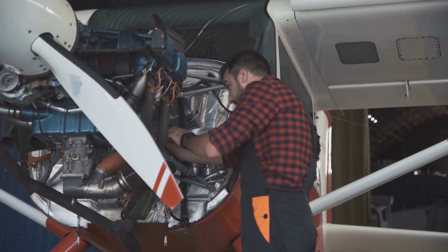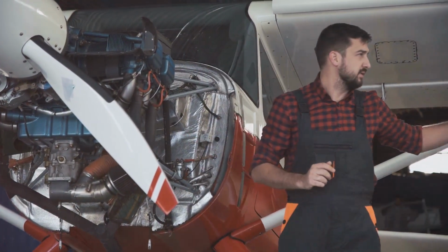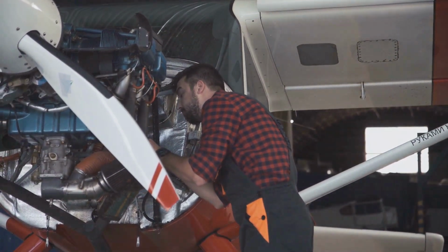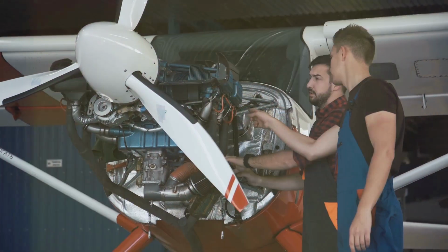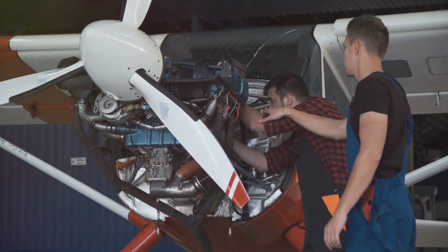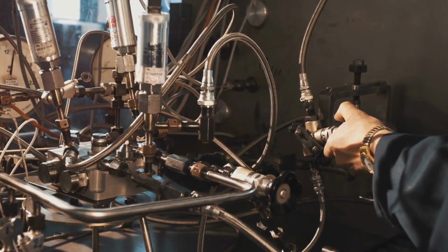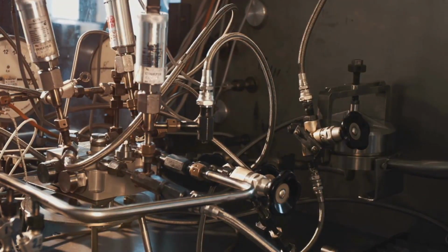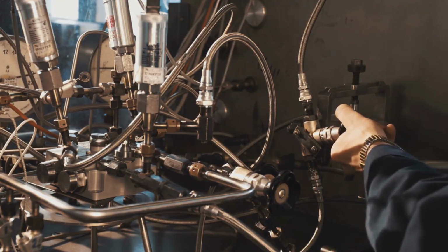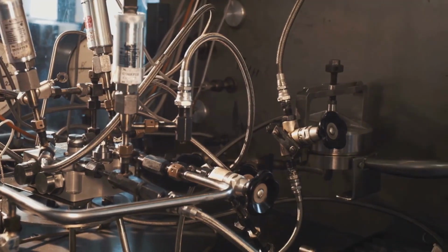The assembly process begins by installing the fan at the front of the engine, followed by the compressor, combustion chamber, and turbine, all in sequence. These parts are interconnected, forming a single cohesive unit. Each piece is carefully fitted into its place like a mechanical jigsaw puzzle. But the assembly doesn't just rely on brute force. Precision is key. Every part must align perfectly, down to the smallest millimeter. After all, in the world of aviation, there's no room for error.